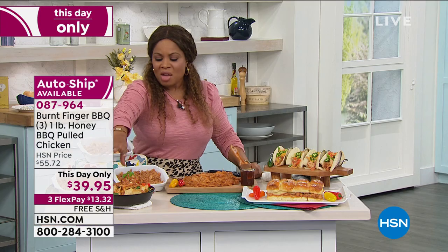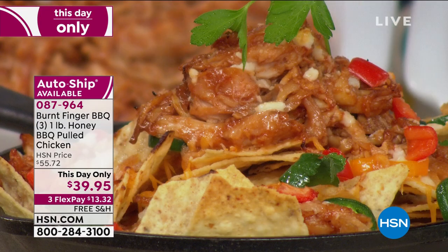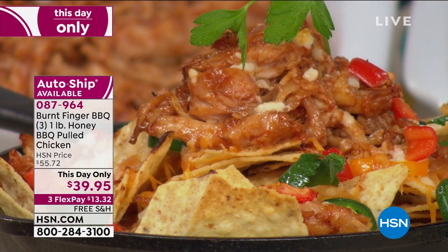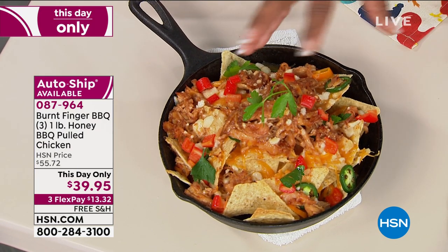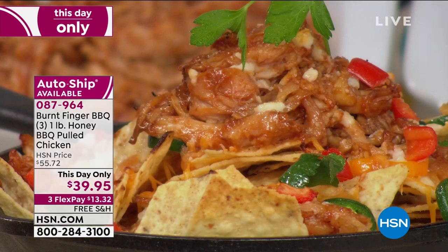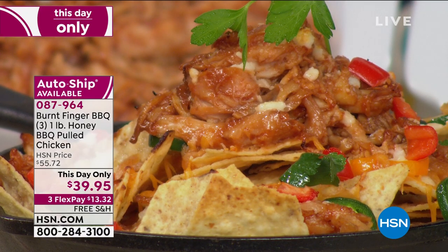Here we made nachos, but instead of using ground beef, we actually use your honey barbecue pulled chicken to top it. I know. So all sorts of great ideas.